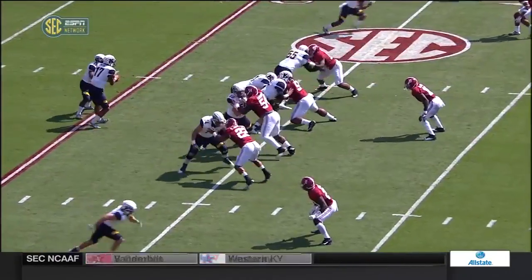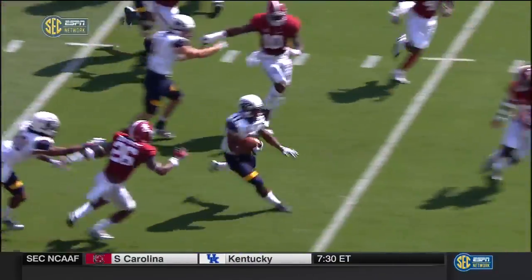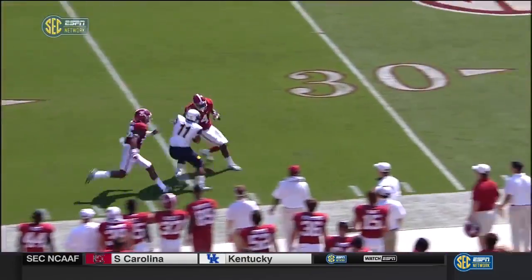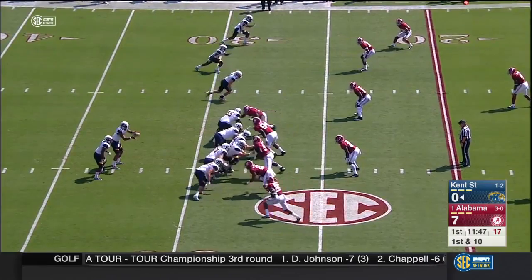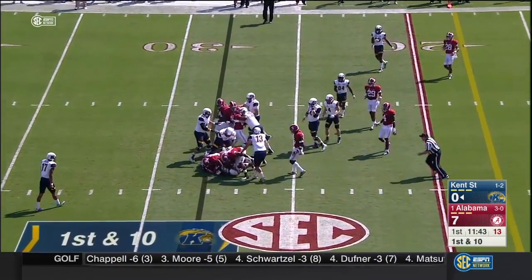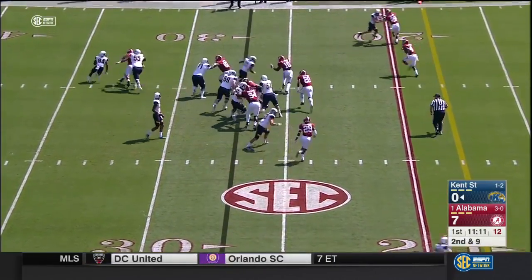Well, what a dynamic true freshman in Justin Rankin. You see the give, the bounce, the hop to the outside, and then some speed. A bad angle by Ronnie Harrison. To Rankin again, this time testing the middle, and he'll find 2. And then a triple overtime loss against North Carolina A&T.